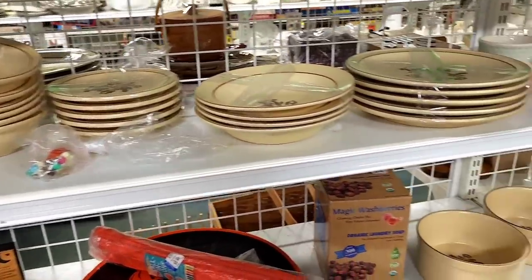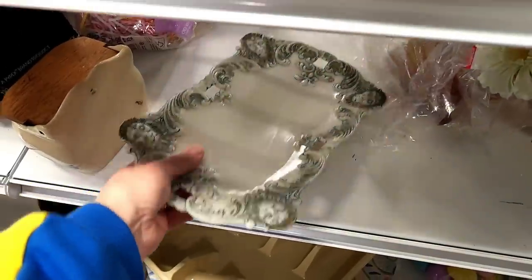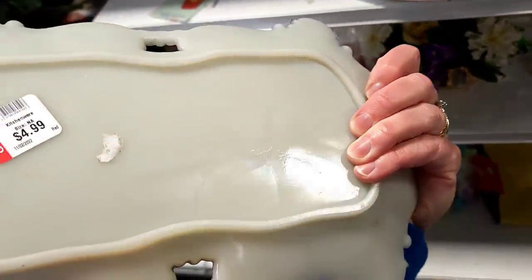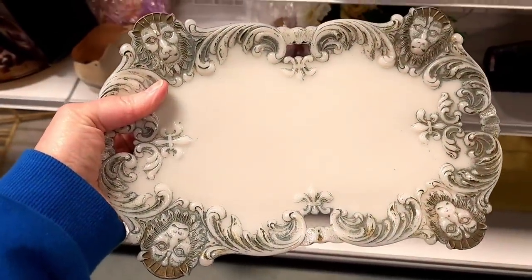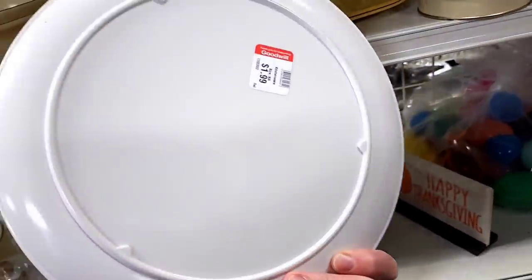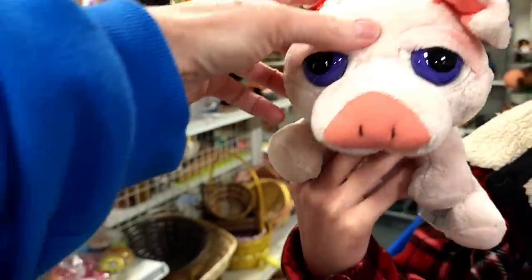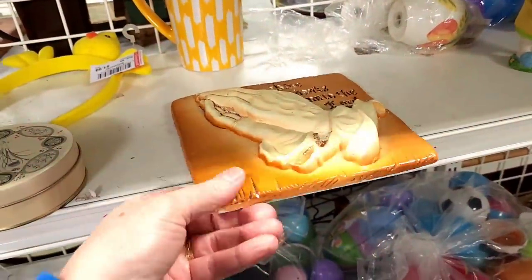Goodwill. And now it's at this Goodwill. This is, oh gosh, this is old. That's old. $4.99. That's really old. They are dancing and having a good old time. And that is a pig. Why is his eye so big? Why is his head huge? It's like, I don't know. Oh my god, you won. You were distracted by the pig. It is cute. But I won.